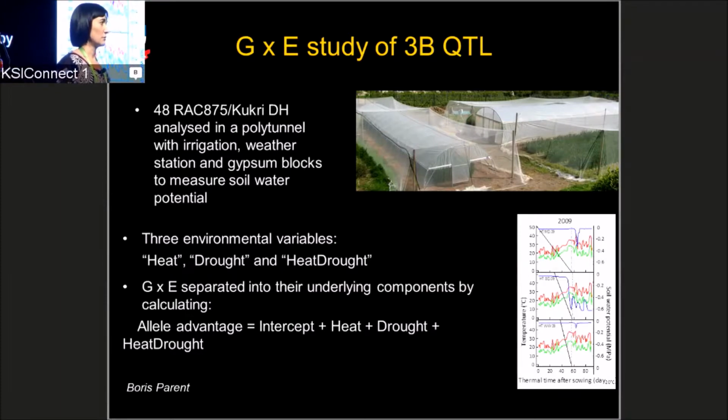Unlike the traditional way of looking at the environment, we are not just using a trial, an environment, as a factor here. Boris quantified the environment as a variable over periods of time along the crop cycle. And from this, we could actually separate the G by E into its underlying components. So in this case, it calculated the allele advantage when there is no stress, which is the constitutive effect, when there is a heat stress, a drought effect, and the combination of drought and heat.